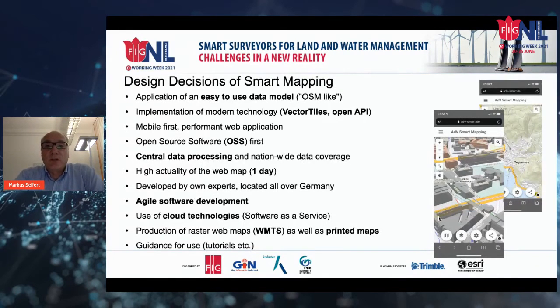For this Smart Mapping project, we had to make some design decisions in order to implement a web application. We wanted to implement an easy-to-use data model rather than a very complex GIS data model that nobody can actually digest in any application. We considered using modern technology. So we implemented a vector tiles application with an open API to get access to that. We also want to serve mobile applications, as you can see on the right-hand side of the screen, but also desktop applications. So both are our target.